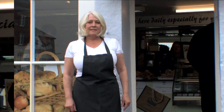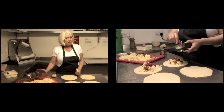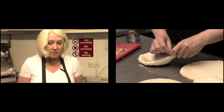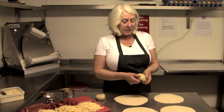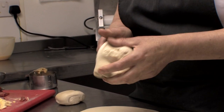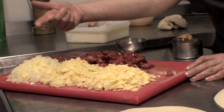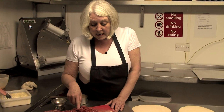Having baked millions of pasties over the past 28 years, winning countless national awards on the way, Elaine Ead is the perfect person to show us how to make a genuine Cornish pasty. Start with your pastry, that's the most important thing. You need a pastry that is going to contain and hold all these vegetables and meat without bursting open. Your main ingredients are potatoes, onions, turnip, or we call it swede in Cornwall, and meat.